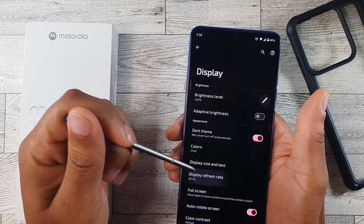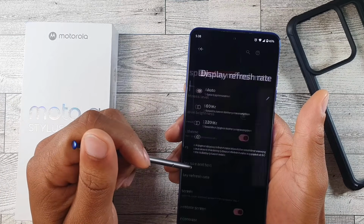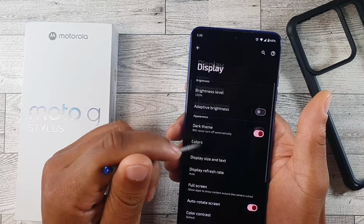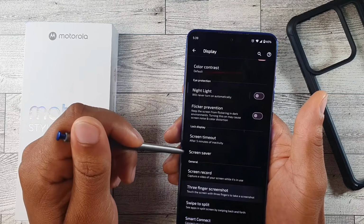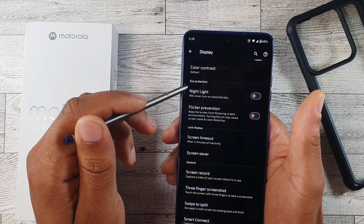So I think I have it on actually 60 hertz. Wait, let me put it on auto. Okay, so now it's gonna basically optimize that performance a little bit. So yeah, it was on 60, which will actually give it a lot more battery than normal. But yeah, so many features on this phone that I really enjoy using.